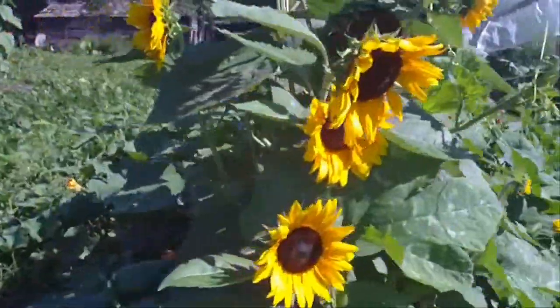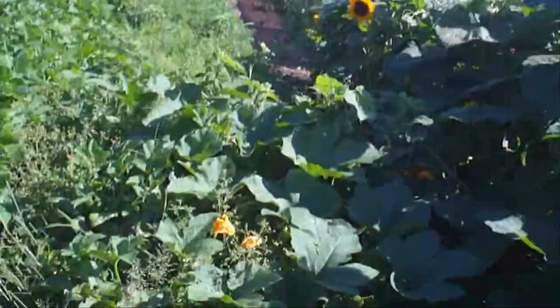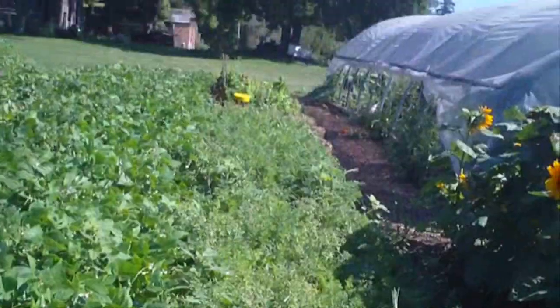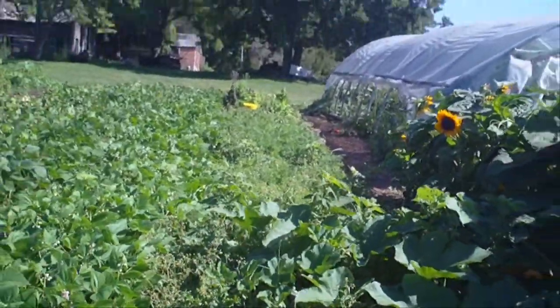Some sunflowers. And just the backside, basically carrots. Some beets in there. I don't really like beets, so I ain't gonna take the time to weed them. So that's it. That's my garden.